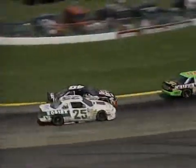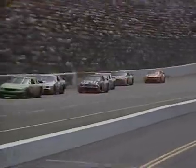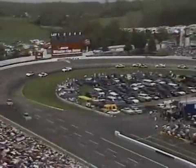Kenny Wallace is running good now after he came back out. He spent a lot of time behind the wall, but he has been running good. That's Wallace in a Dirt Devil Pontiac, car number 40. Might mention Pontiac, how well they have done in manufacturer's points this year. They're 1 point behind going into this event. And, of course, Rusty in a Pontiac has the lead.